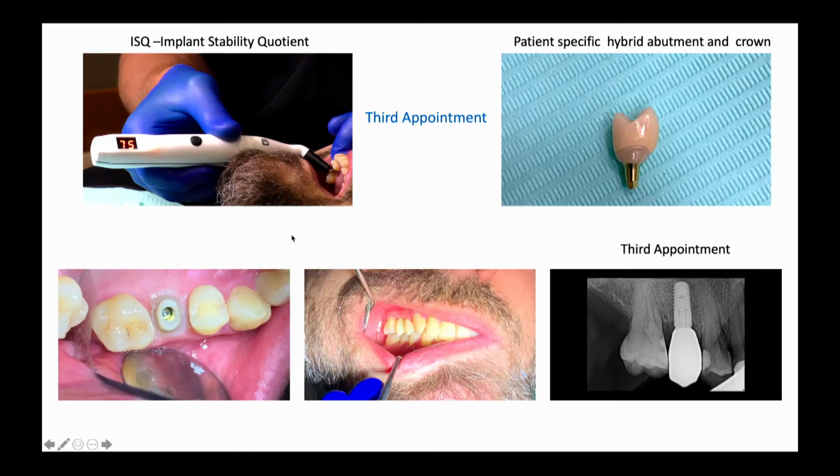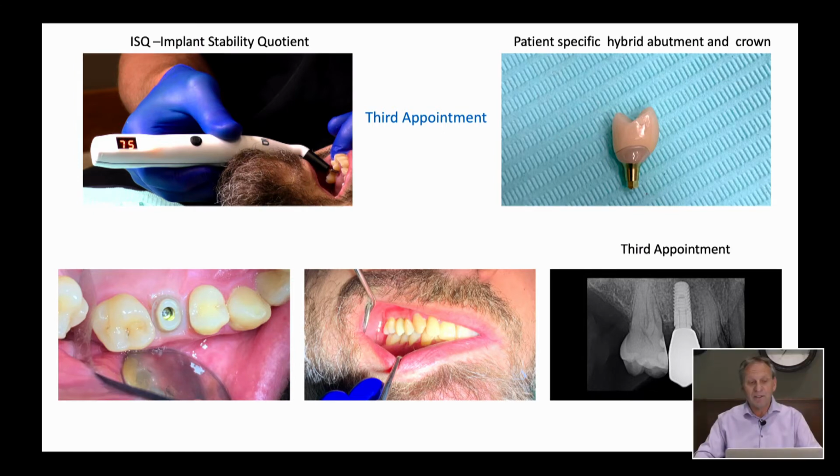All right, I think Dr. Klum asked about the ISQ device. ISQ stands for implant stability quotient. Let's say we want to restore the case at 6 weeks. It would be a good idea to take your implant stability quotient device, a radio frequency device, and test the stability of the implant. It doesn't test integration, it simply tests stability. So if you're above 60, you're pretty safe to restore the implant. So at 75, we're going to go ahead and restore the implant.